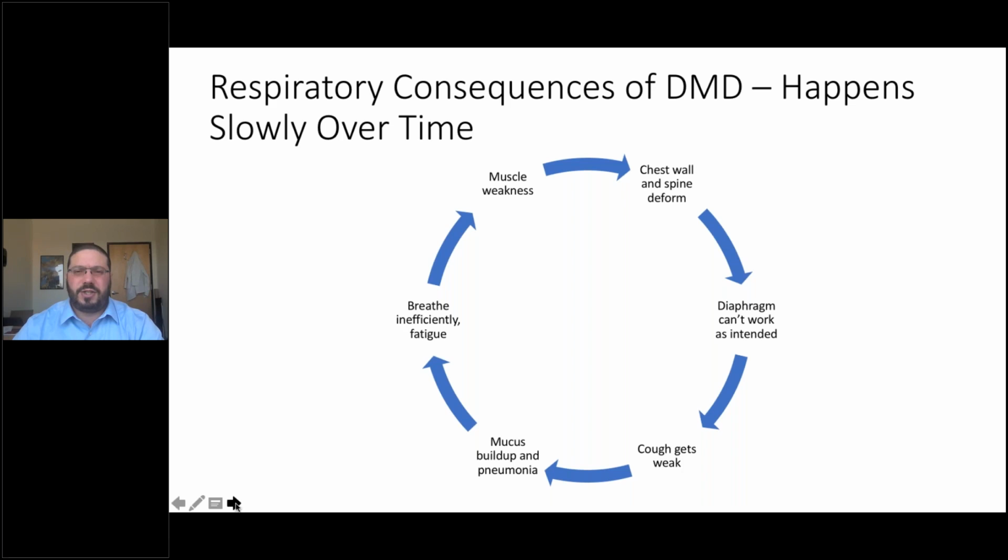Of note, fixing a chest wall or spine deformity in any neuromuscular disease, and especially in Duchenne, does not change your lung function tests. It merely stops further impact of scoliosis from those impacts. It doesn't change muscle function.